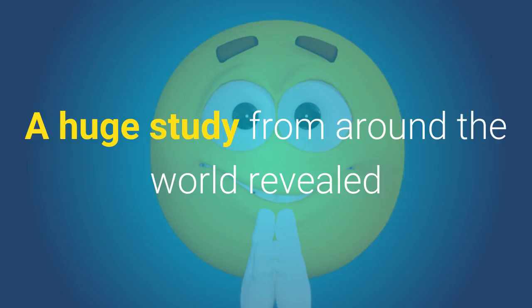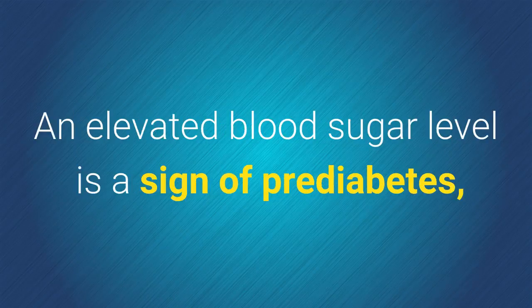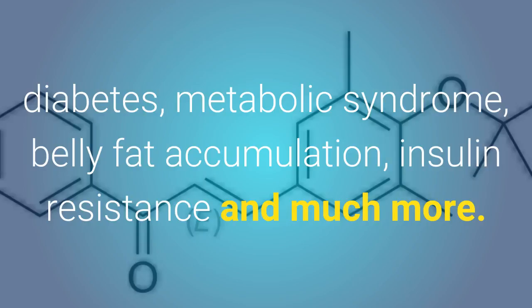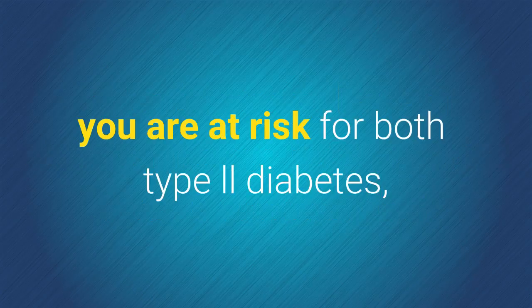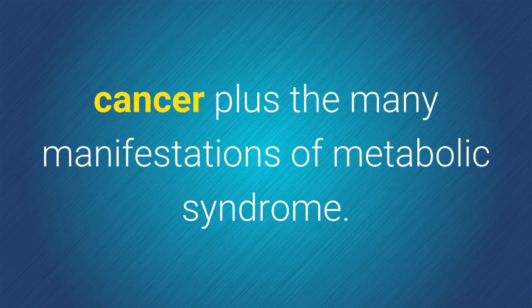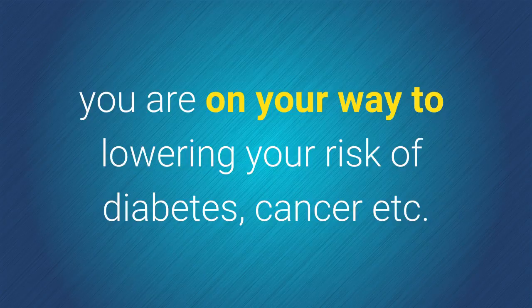A huge combined study from around the world revealed that elevated blood sugar can lead to cancer. An elevated fasting blood sugar level is a sign of prediabetes, diabetes, metabolic syndrome, belly fat accumulation, insulin resistance, and much more. If you know you have an elevated fasting blood glucose level, a common test, you are at risk for both type 2 diabetes, cancer, plus the many manifestations of metabolic syndrome. Thus, by simply knowing if you have a high blood sugar level, you are on your way to lowering your risk of diabetes, cancer, etc.